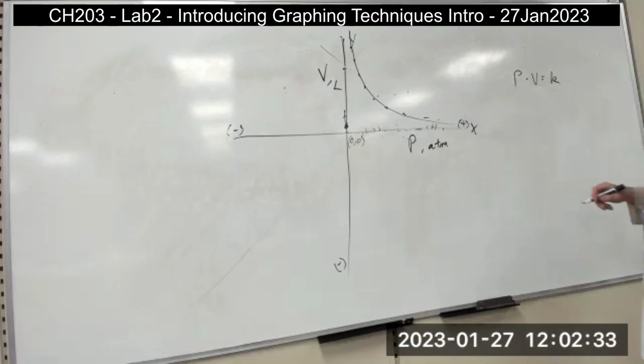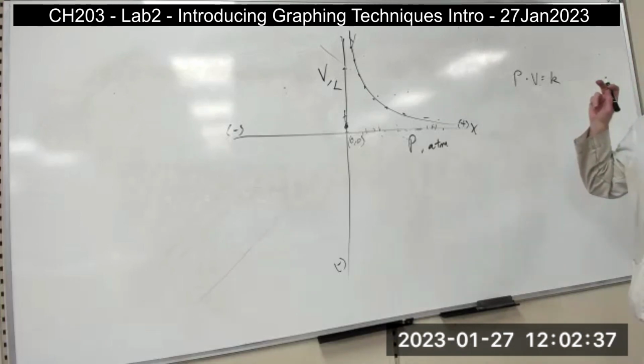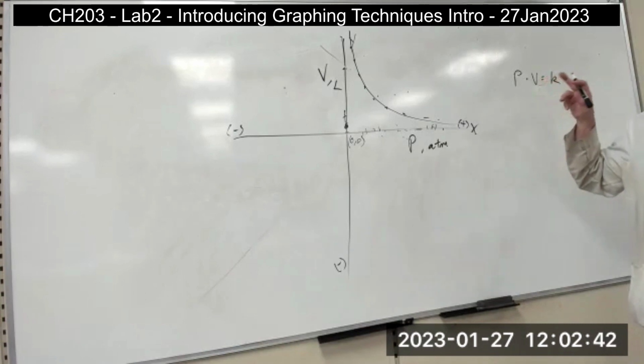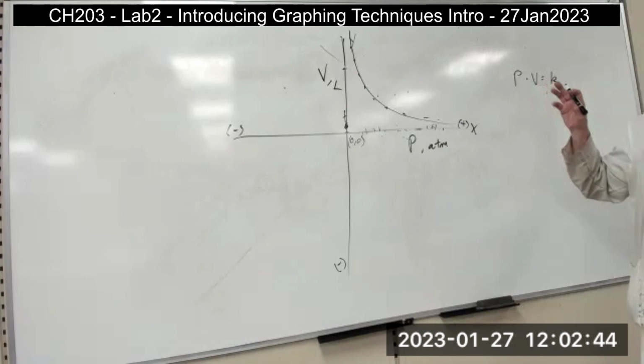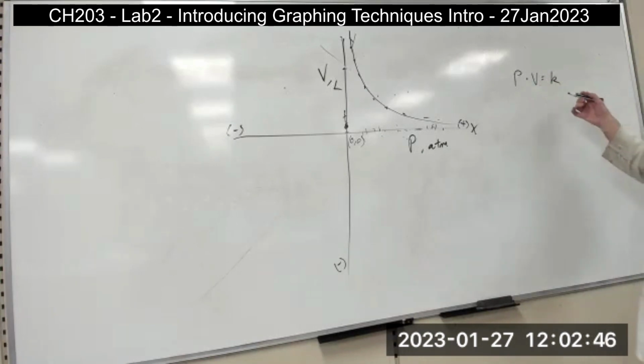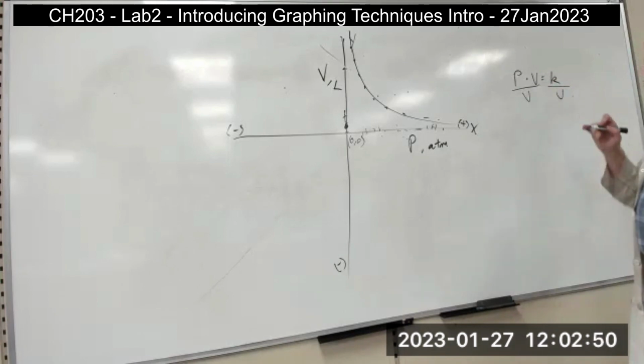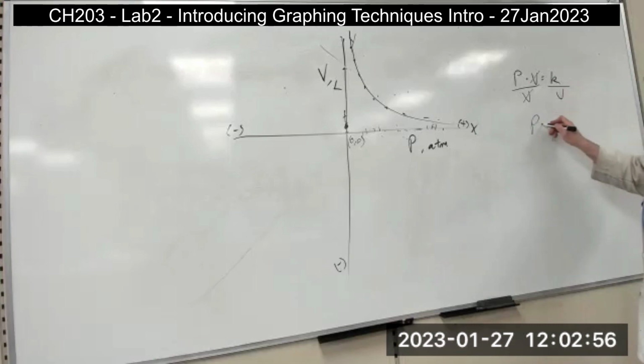Well, suppose I can divide both sides of this equation by the same value, correct? And I'm still kosher. Right? Let's divide both sides by V. Right? I can do that. That means this V cancels. And now we have P equals K over V.